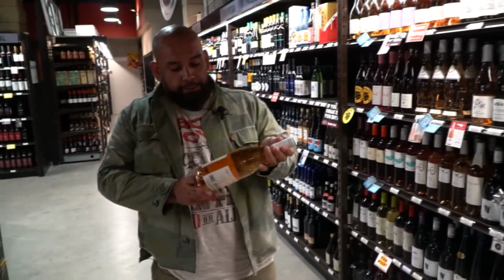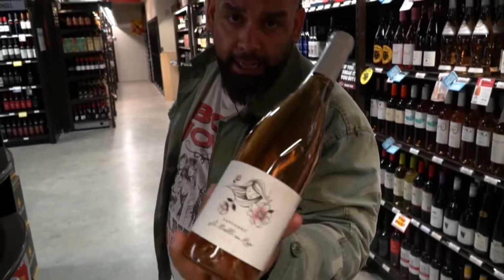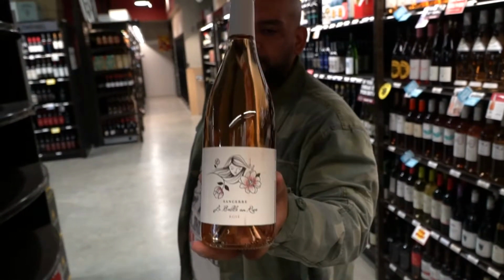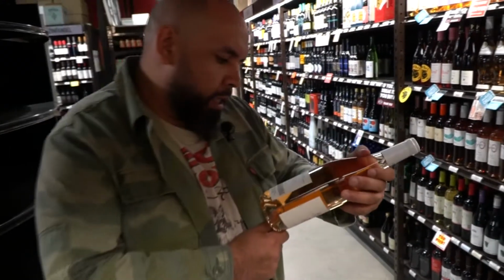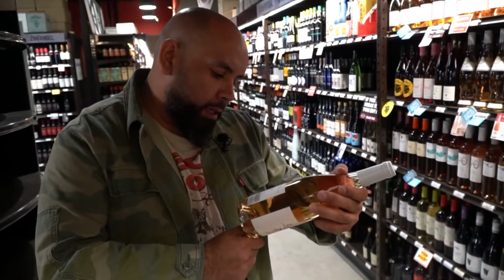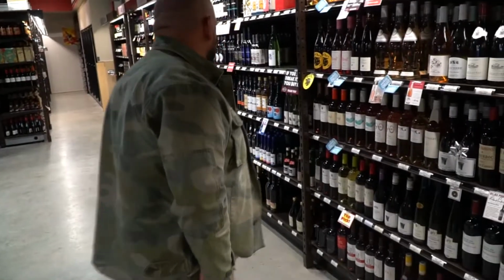Big on labels, right? This is a Sancerre Rosé. Beautiful label. Very, very clean. Very pretty. Just a very pretty label. I like it. La Belle and Rosé. Just leave your work, your wants, your dreams, your fears behind until all is empty except your glass. I dig it. Let's grab this.